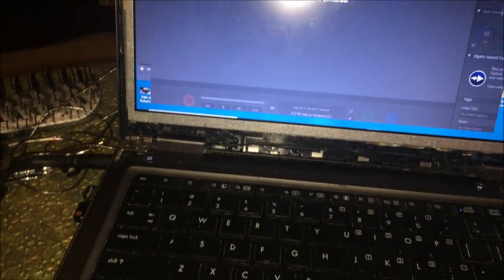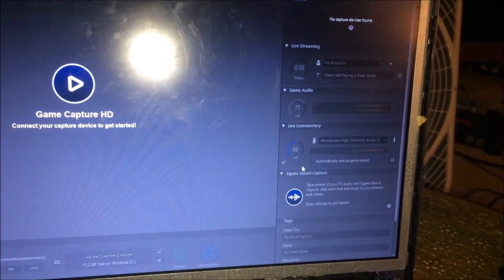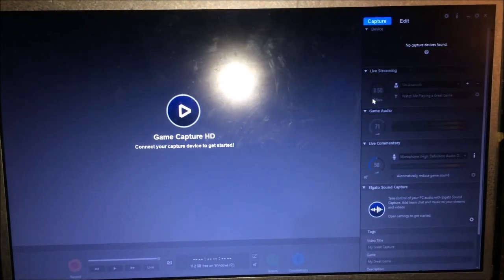So I'll just go full screen on this. This is Elgato software. This will work, I think, even with the HD 60S, but even for the original 360, I can mess with the game audio, the commentary. The game audio, I can turn it up or down.